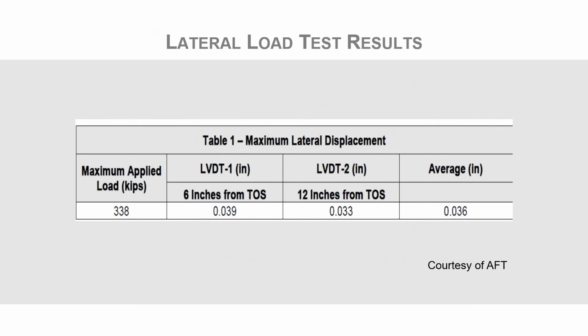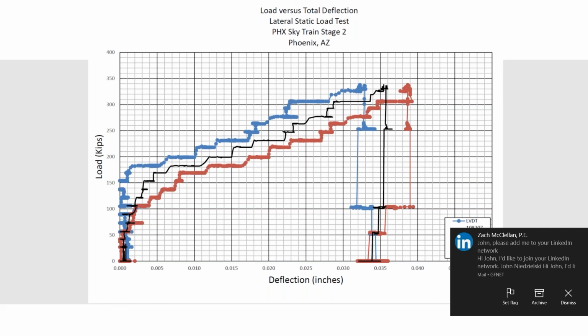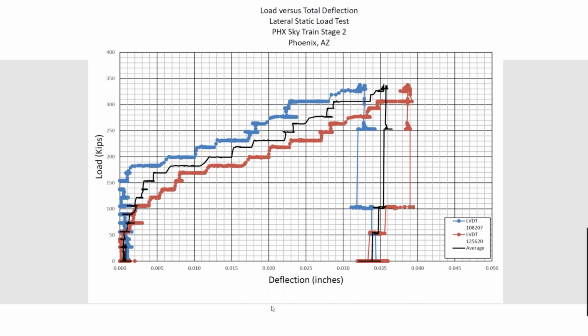For the lateral load test, we got up to a maximum applied load of 338 kips. We maxed out the lateral test strut. LVDT movements were fairly low. Average was only 0.036 inches. This is a plot provided by AFT. This is just showing the different load steps. Throughout the test, blue line and the red line and the black line is the average.